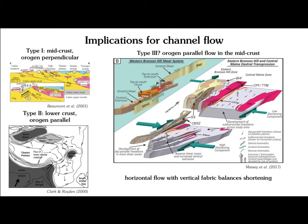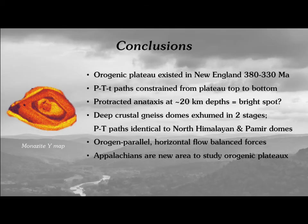However, based on our observations, we might suggest a third type of channel flow occurred, with orogen-parallel flow in the mid-crust. This horizontal flow with a vertical fabric may have balanced shortening. This may have helped to balance forces involving tectonic convergence, ductile gravitational flow, and erosion. We constrained PTT paths from the upper, middle, and lower crust of an ancient orogenic plateau, and show how this area can be used to test models and study the evolution of modern orogenic plateaus.